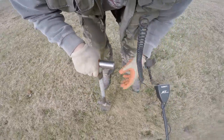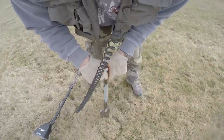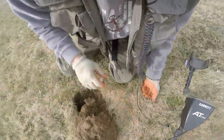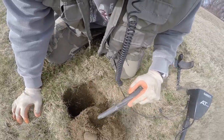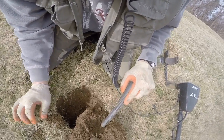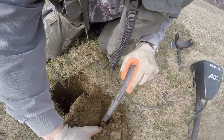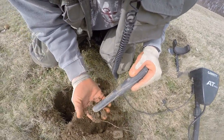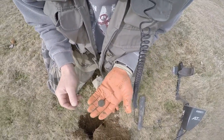Got a nice signal here. It's a solid 82, 83. It's out of the hole. That looks like an old coin. It looks like an old coin.